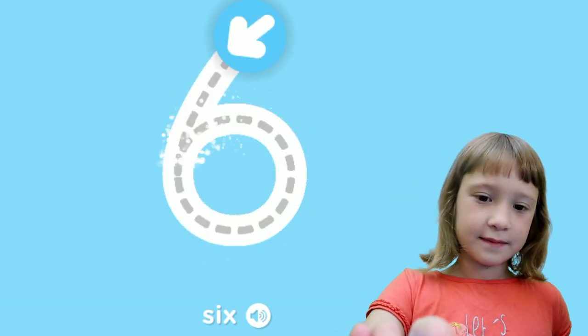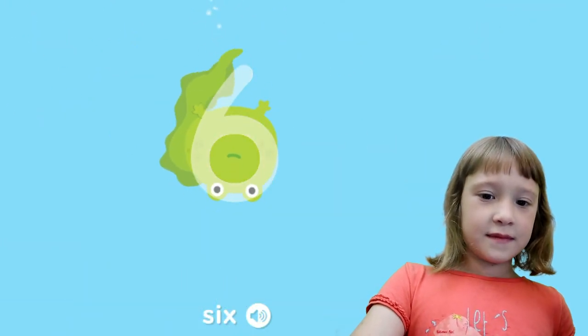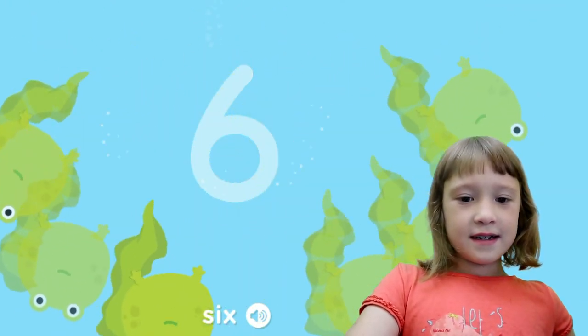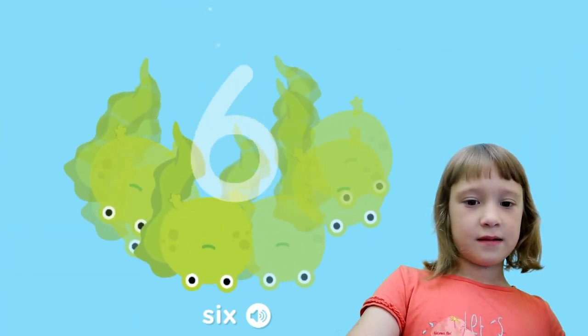Can you trace the number 6? Yes. 6 tadpoles. Great work! 6 tadpoles. 6 tadpoles.